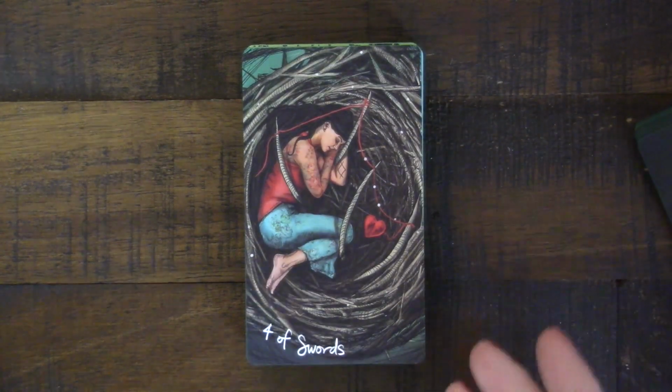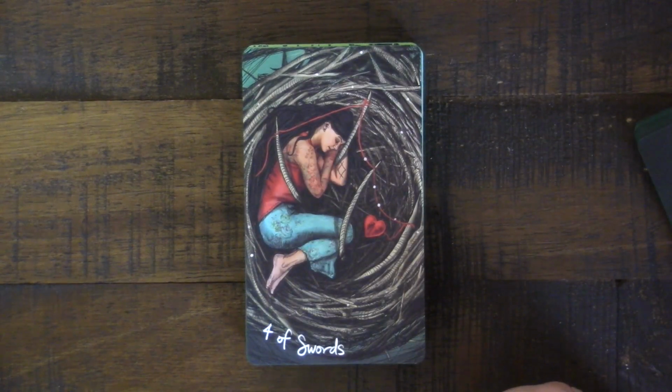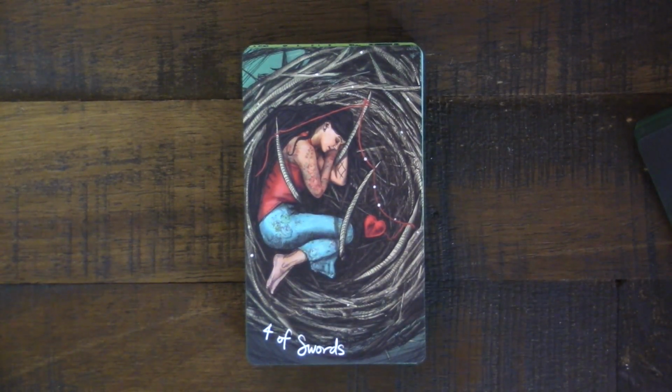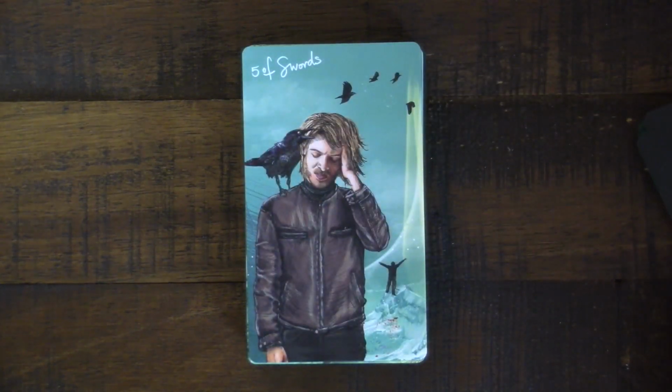Love the Four of Swords. Again, everything is around crows and things. So we have almost like Thumbelina in a nest, and Thumbelina is what began my love for and closeness to the Fae realm when I was a very small child. So I adore this. Here we have the Five of Swords.